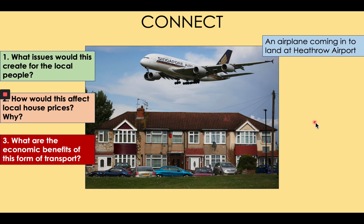2. How would this issue affect local house prices? Well, it would decrease house prices. This place is called Hounslow. It is a borough of West London. And house prices in Hounslow are slightly lower than the surrounding boroughs because people don't want to live there under the flight paths of the aeroplanes.